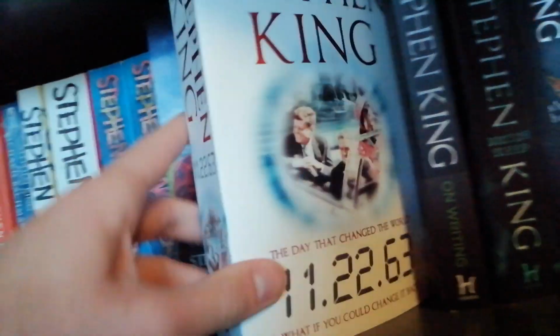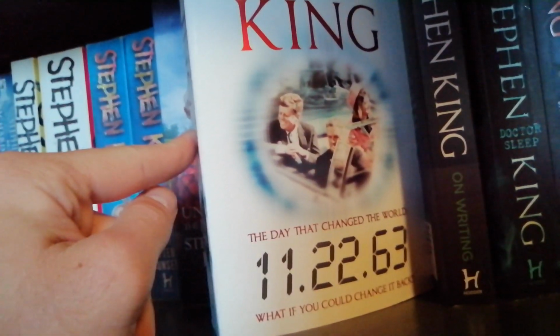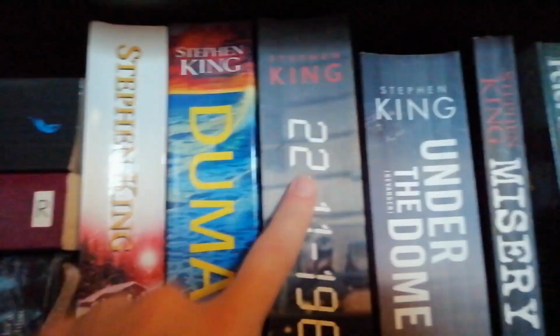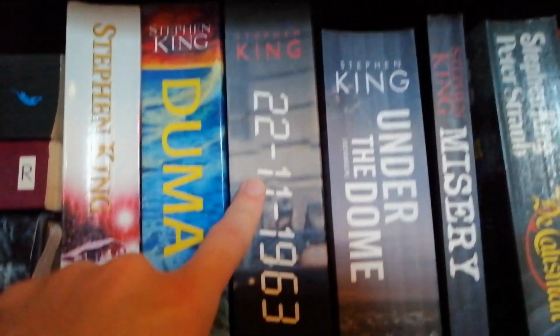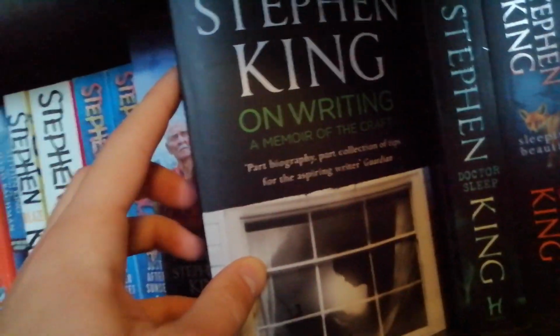We have 11/22/63, which I'll go over real quickly. I have it in Dutch too, and look, the date is how it should be. The day first, then the month, then the year. Then we have Stephen King on Writing, which I will probably read this summer too, because I want to start writing more.